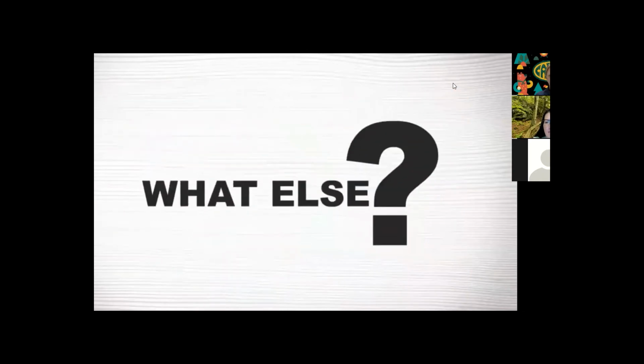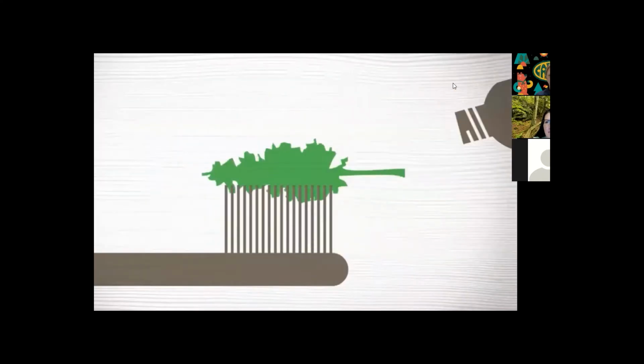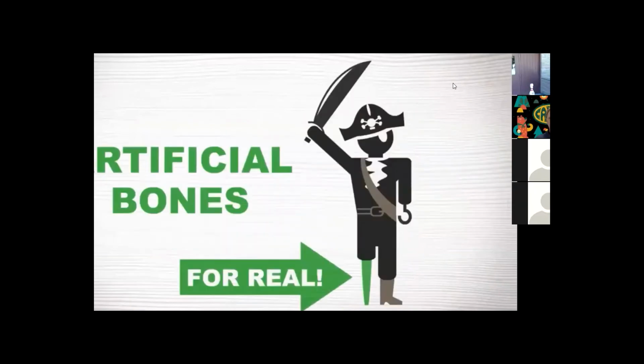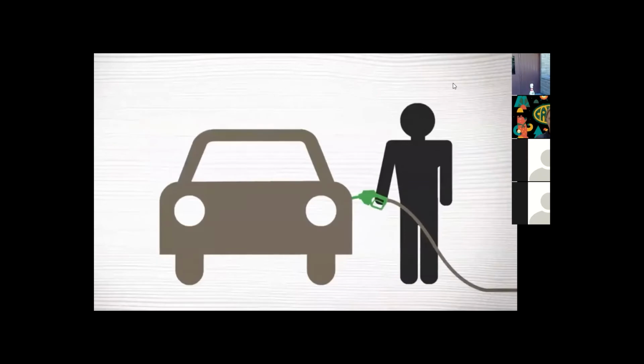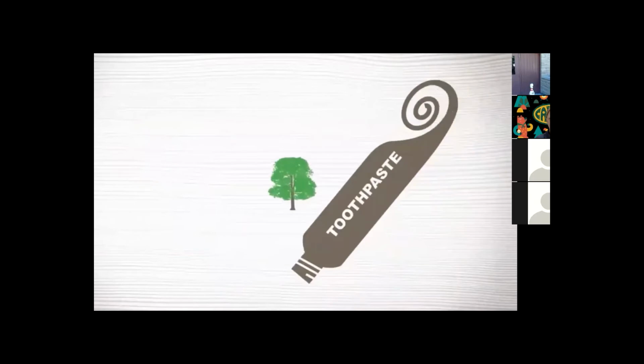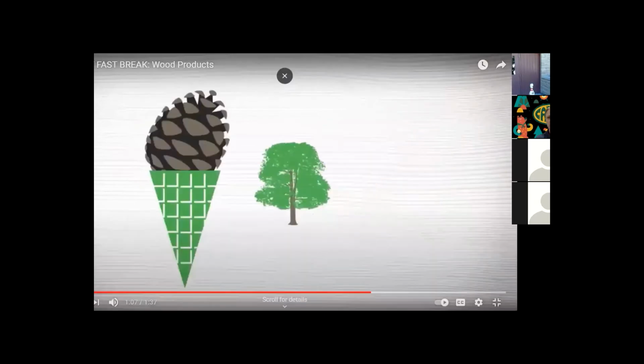But guess what else includes wood? Toothpaste has wood in it. Ice cream has wood in it. Even artificial bones. They're even developing tools that can produce different trees. Turns out that you probably use or even see parts of various trees.